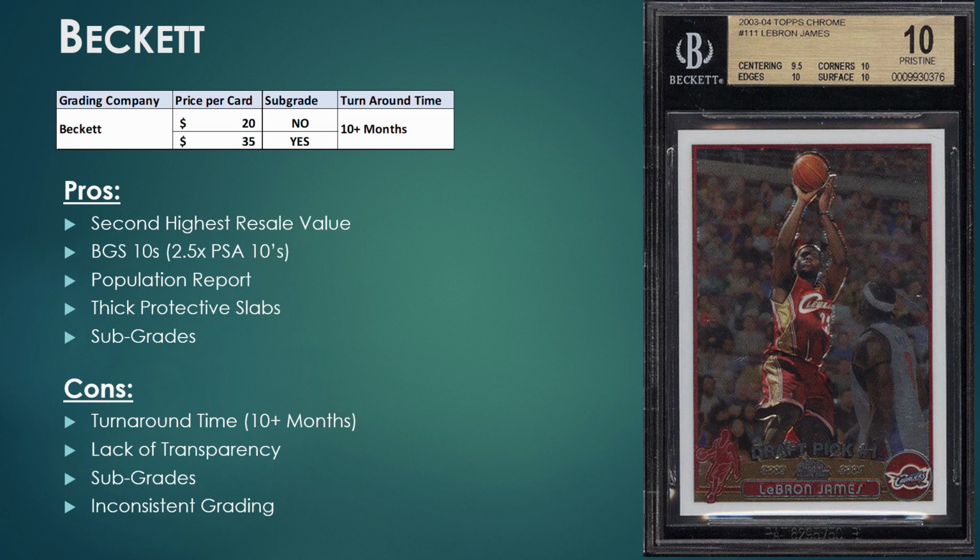The next company is BECKETT, and BECKETT is normally known as the number 2 player in the sports card grading market. They currently offer a price per card of $20, which does not include subgrades. If you want to add subgrades, it goes up to $35. And the turnaround time is currently listed on their website at 10 plus months, so almost a year for turnaround time. So they do have a pretty big backlog and a really, really long turnaround time.